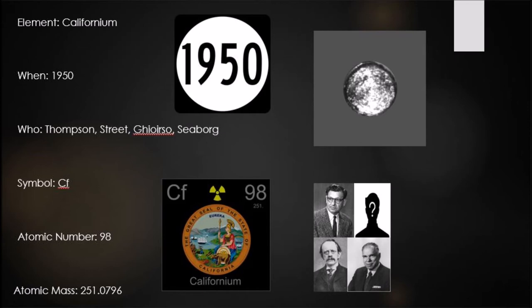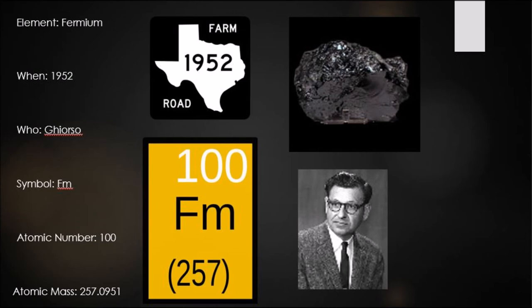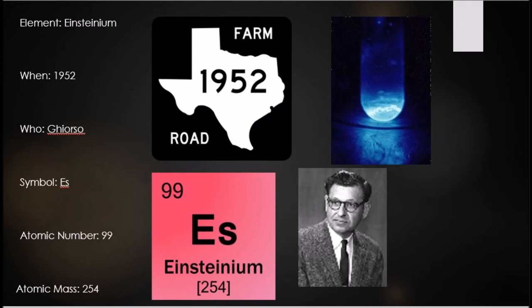Soon after, fermium was found in 1952 by Ghiorso. Its symbol is Fm, atomic number is 100, and atomic mass is 257.0951. Subsequently, einsteinium was found in 1952 by Ghiorso. Its symbol is Es, atomic number is 99, and atomic mass is 254.